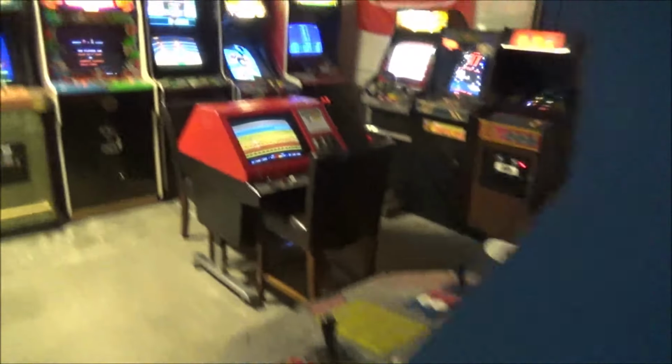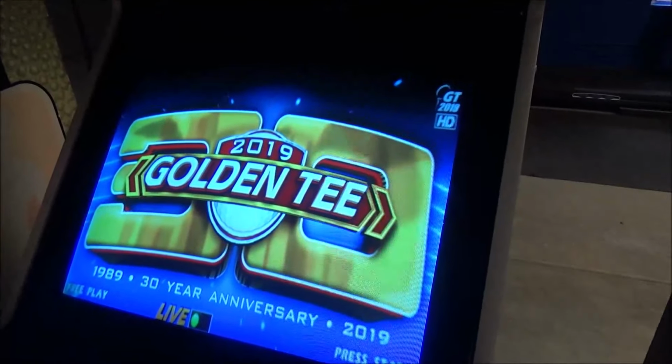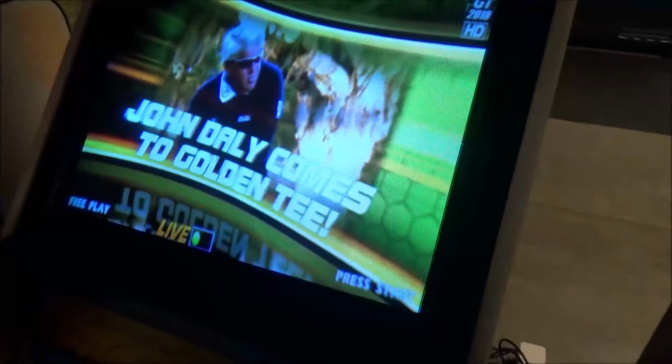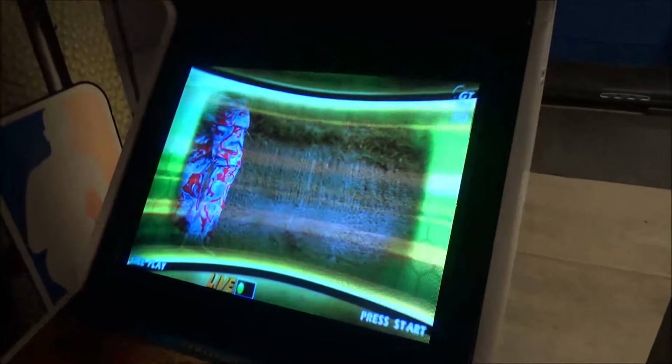Oh, real quick, I was going to show you the Golden Tee thing. So these 2019 live cabinets, you can see up here, it says GT 2019 HD. These are supposed to run on high definition televisions. And this is just a regular Wells flat screen, 27-inch monitor. So it's struggling. I think what happened is when this game was on location, it was just left on all the time.